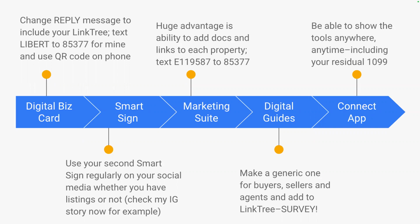RPR, condo docs. You could do blueprints and floor plans, a feature list on the home. Where do your competitors have that information? They don't. You can put the disclosures there, all the information on the property in one place. Don't you think at an open house, that's going to make you look like a superstar and actually make people want to text that code so you get their cell phone number? Goodbye, sign-in sheets. So that's the hack in the marketing suite.